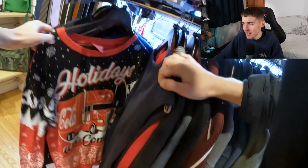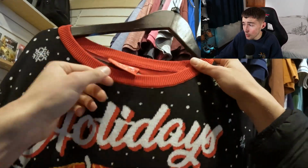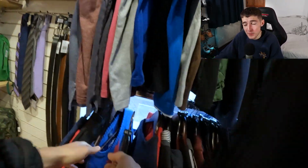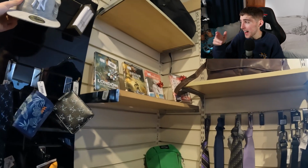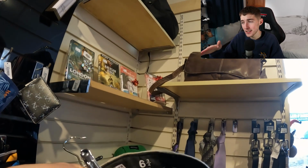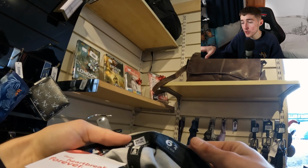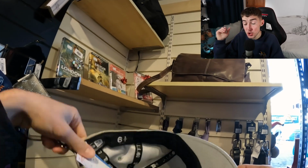But once again in this charity shop, like last time, I found some nice Christmas jumpers, including this Coca-Cola one. This was probably the coolest one I found. I thought, will it be worth anything? Probably not, but it was a cool piece just to find. I then found a New York snapback. It was so sick looking. The only thing with it, it was a kid's one I think, or designed for someone that has an extremely small head.